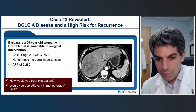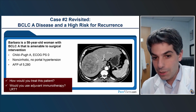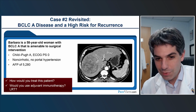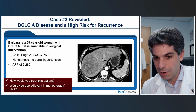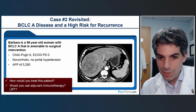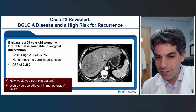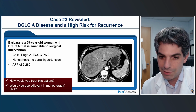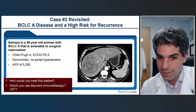So if this patient came to my clinic, underwent resection, and then came back to discuss the use of adjuvant therapy, I think it would be a discussion in my clinic. I'm certainly not routinely offering adjuvant therapy, but I do offer it to select patients. And this patient's high enough risk that it's something I would discuss.